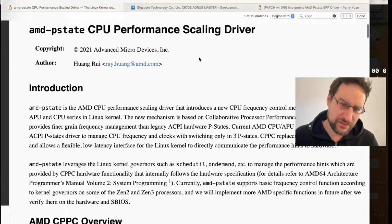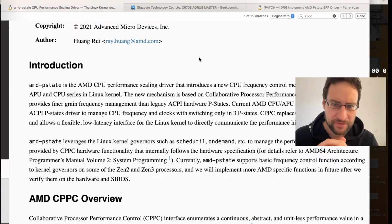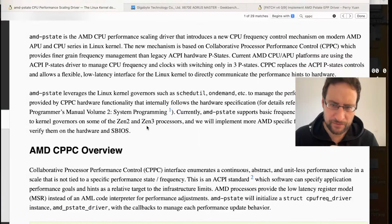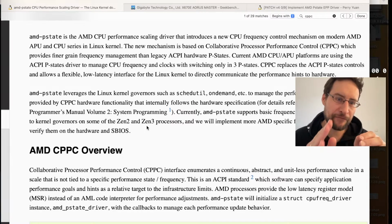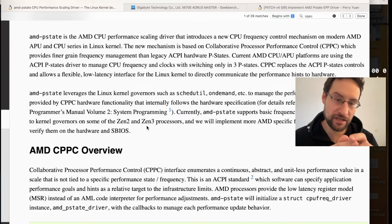And last but not least, I find it rather crazy that this AMD P-state is using generic ACPI standards, as they even write here. So the current ones are using the P-state driver to manage CPU frequency, clock switching with only 3 P-states. CPPC replaces the ACPI P-state controls and allows a flexible low latency interface for the Linux kernel to directly communicate performance hints to the hardware. Which again, it is crazy, right? For 2 years, it always decreased performance. Now it's the same performance, or maybe a tiny bit better after 2 years.